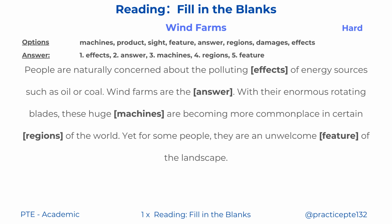The first blank should be filled with effects because it describes the impact of polluting energy sources like oil or coal. The second blank should be filled with answer because it presents wind farms as a solution to the pollution problem. The third blank should be filled with machines because it refers to the wind turbines with their enormous rotating blades. The fourth blank should be filled with regions because it indicates the areas where wind farms are becoming more common. The fifth blank should be filled with feature because it describes the presence of wind farms in the landscape, which some people find unwelcome.